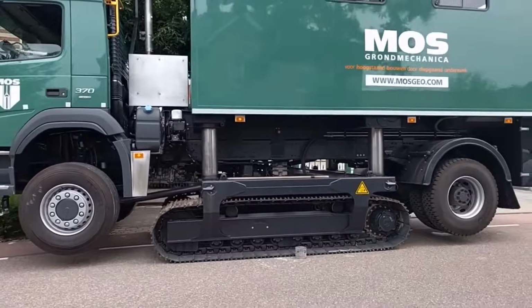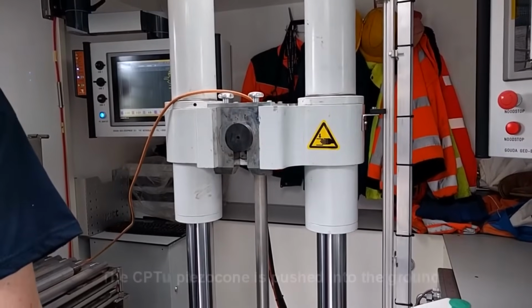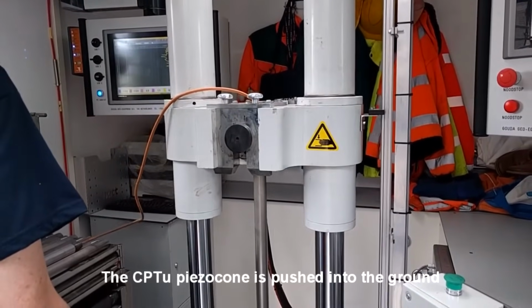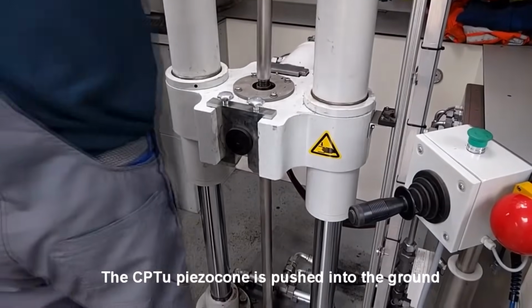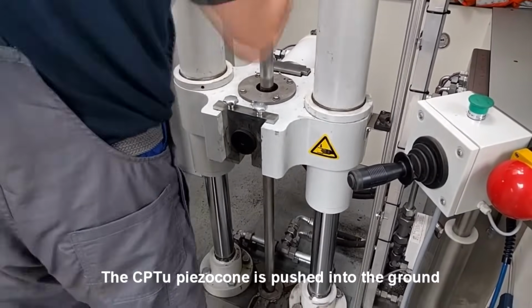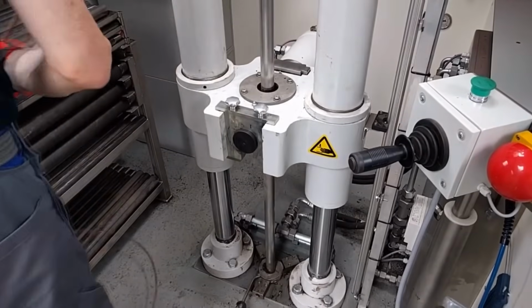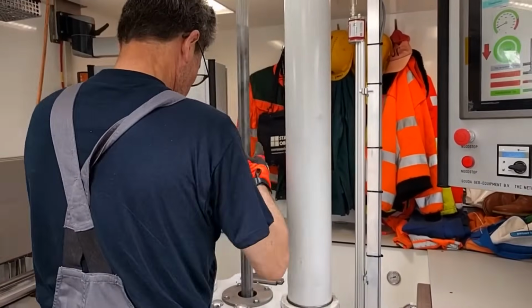For shallower testing, the company provides a manual DPL apparatus. It includes a 10 kg drop weight with handles, steel conical tips in 2 sizes, 22 mm diameter sounding tubes marked every 10 centimeters, and essential accessories like a tube puller and spanners. The equipment is suitable for depths of up to 10 meters.